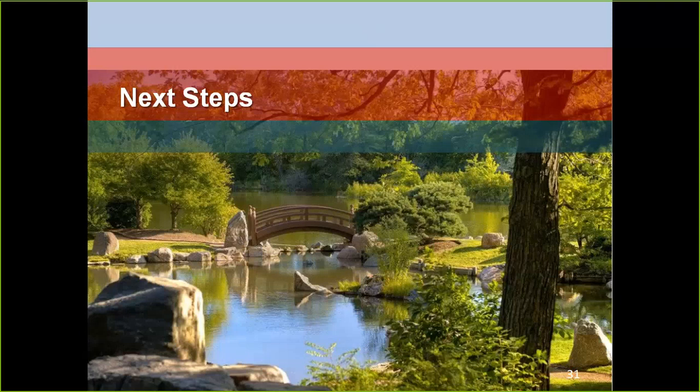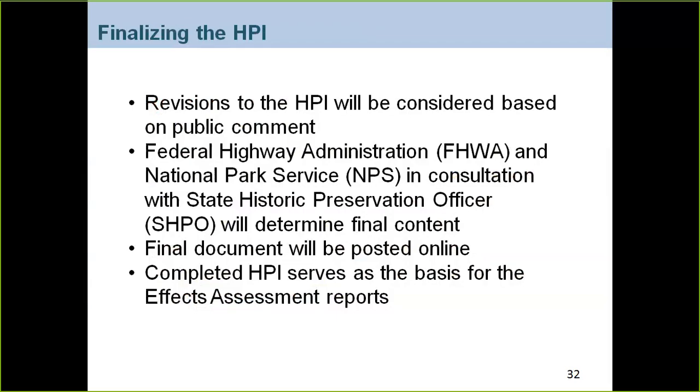So next steps. After we receive public comment, and those will be placed online so everyone's aware of the comments, those will be discussed among the federal agencies and in consultation with the State Historic Preservation Officer. The final content will be decided by those agencies, and with our assist, the final document will be posted online. And as I mentioned previously, this serves really as the baseline for then analyzing any effects on historic properties, landscape, monuments within the park, any impact that the proposed project would have on those elements. And again, as a reminder, the project is the library and the roadwork.